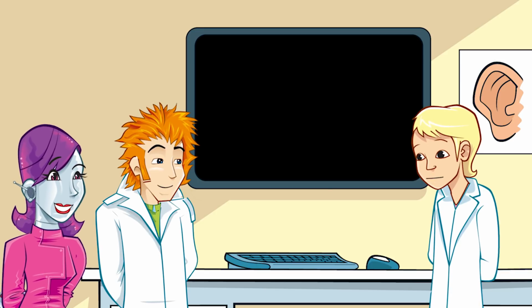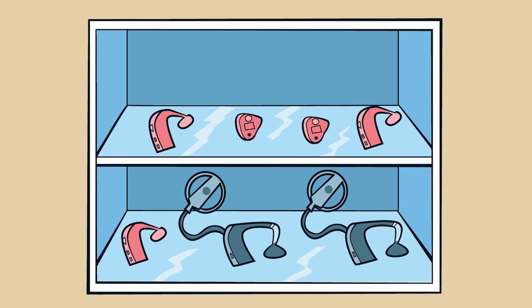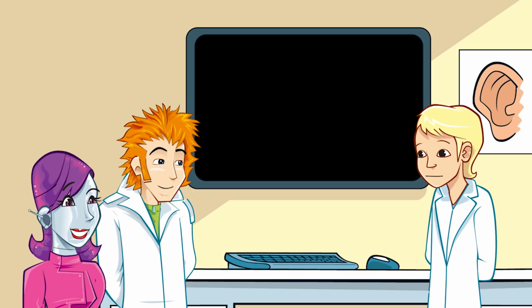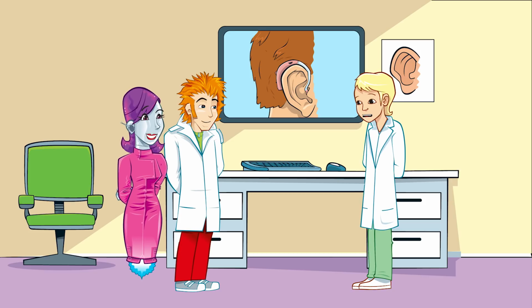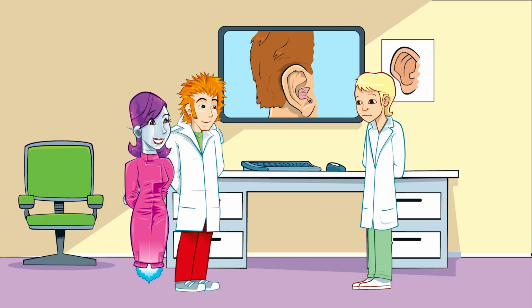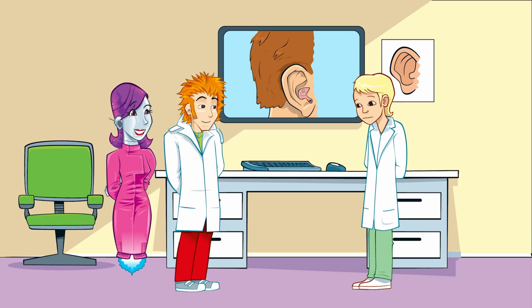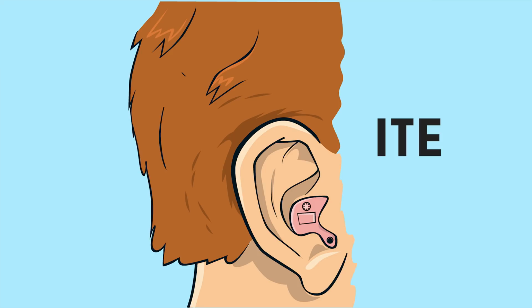Well, as we know, hearing aids help people with hearing loss. Their job is to collect the sounds all around, make them louder and clearer, and then deliver the sounds into the ear. Check it out on my screen. Some hearing aids are called BTE and others are called ITE. Any idea what they stand for? Maybe it will help if you see how they're worn. Aha! BTE stands for behind the ear and ITE for in the ear.